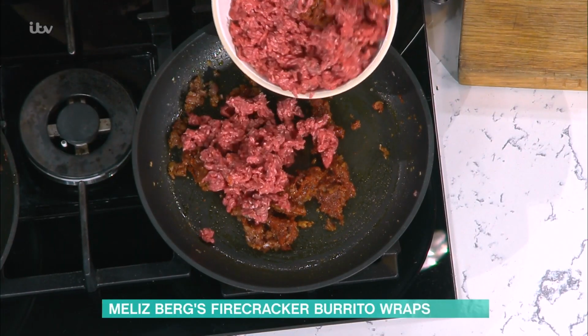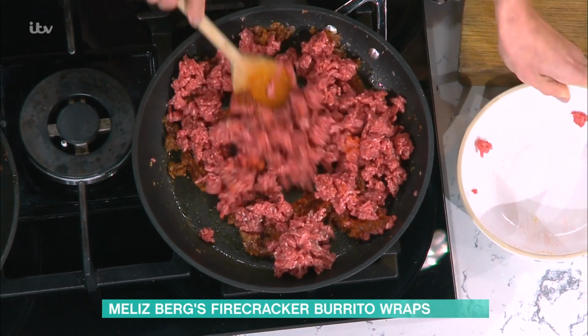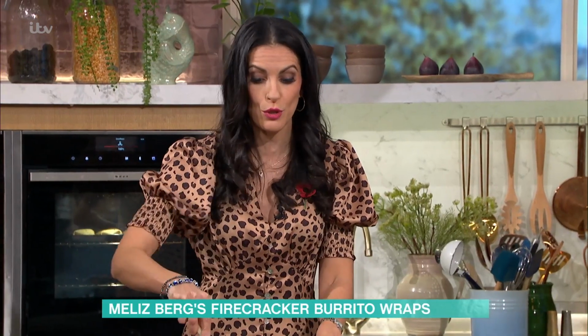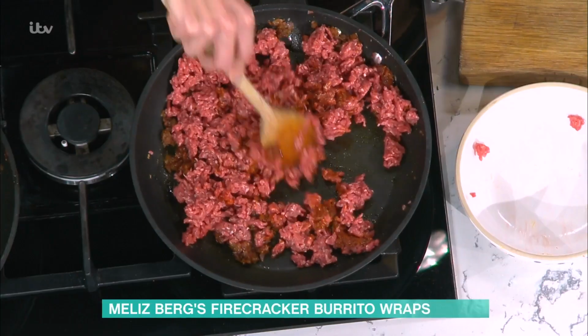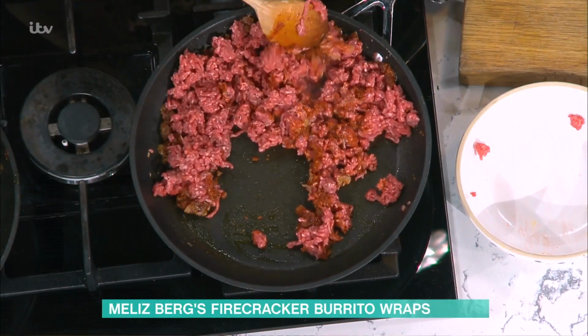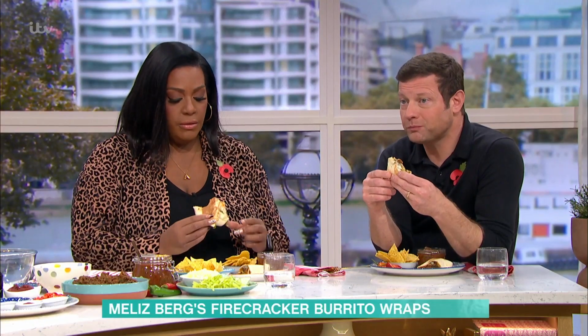Now that I've added that Turkish sweet red pepper paste, I'm going straight in with the mince as well. I'm using beef mince, but you could use a meat-free mince. If you like lamb mince, use lamb mince. If you want turkey mince, chicken mince, whatever it is, just use what your family like to eat. Use what you've got in your freezer as well.